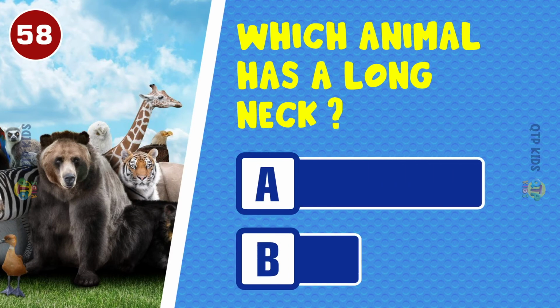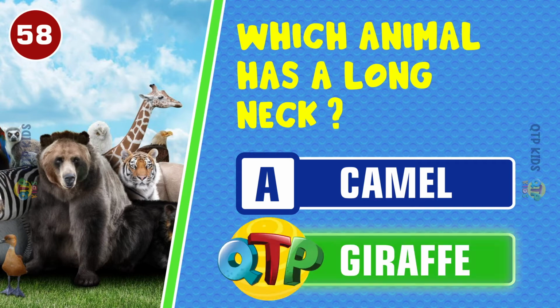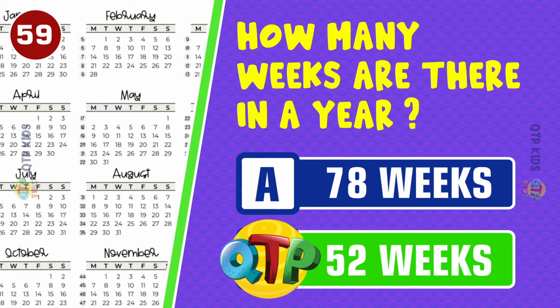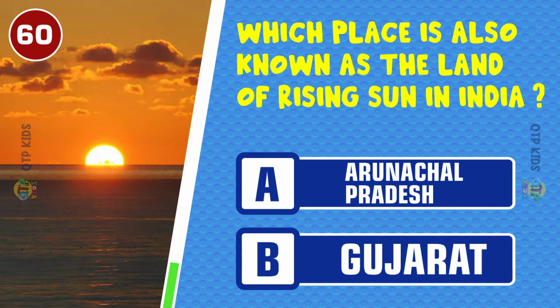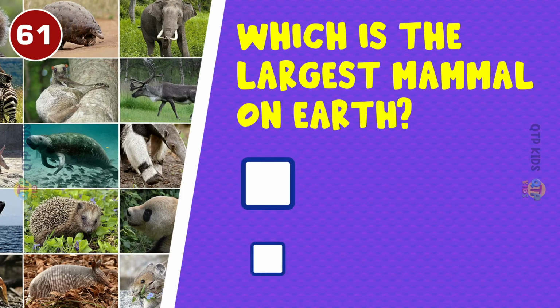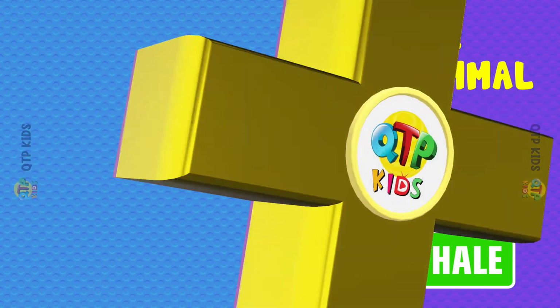Which animal has a long neck? Giraffe. How many weeks are there in a year? 52 weeks. Which place is also known as the land of rising sun in India? It is Arunachal Pradesh. Which is the largest mammal on earth? The correct answer is blue whale.